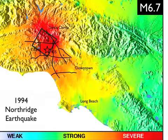When we look at a map like this, where different colors show the different intensity of shaking from severe all the way down to basically not felt, it oftentimes looks like the colors are in these nice bullseye patterns, centered on the earthquake source and spreading out from there. But that's not always how it works. This was a magnitude 6.7 earthquake, the Northridge earthquake in 1994.